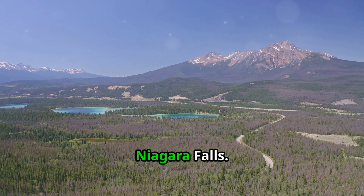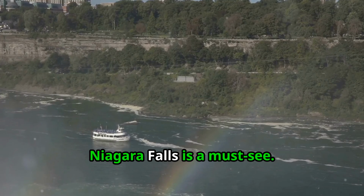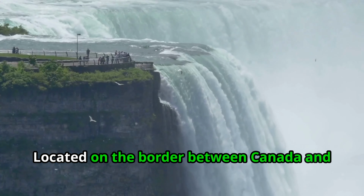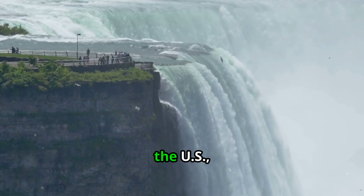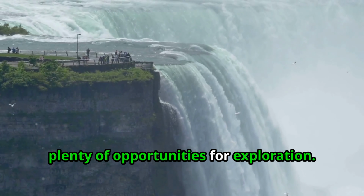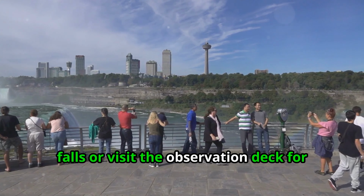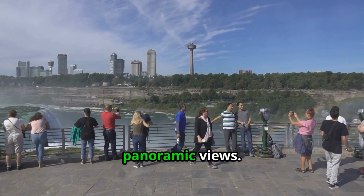2. Niagara Falls. One of the most iconic natural wonders in the world, Niagara Falls is a must-see. Located on the border between Canada and the U.S., the falls offer spectacular views and plenty of opportunities for exploration. Take a boat tour to get up close to the falls or visit the observation deck for panoramic views.